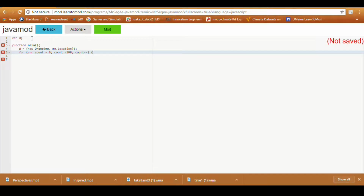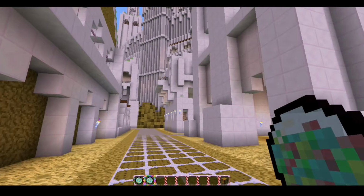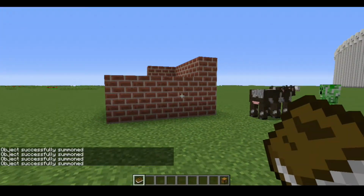Mods, short for modifying, involve the player changing around the code that the game runs, giving them complete creative control over the game's aesthetic, gameplay, and mechanics.